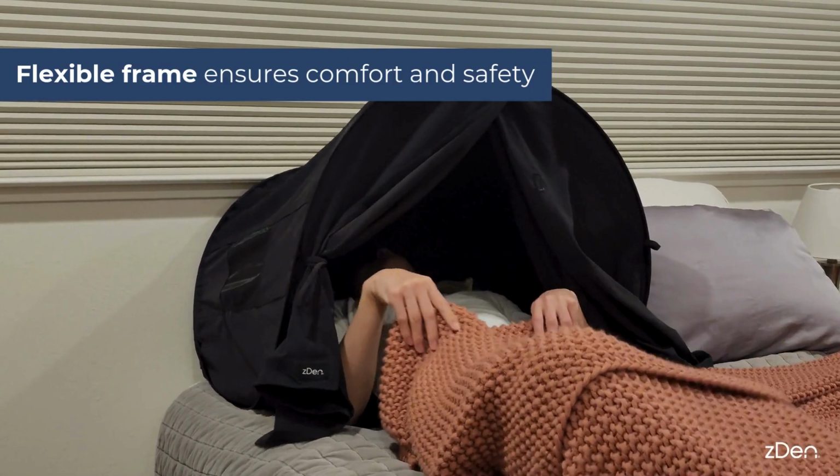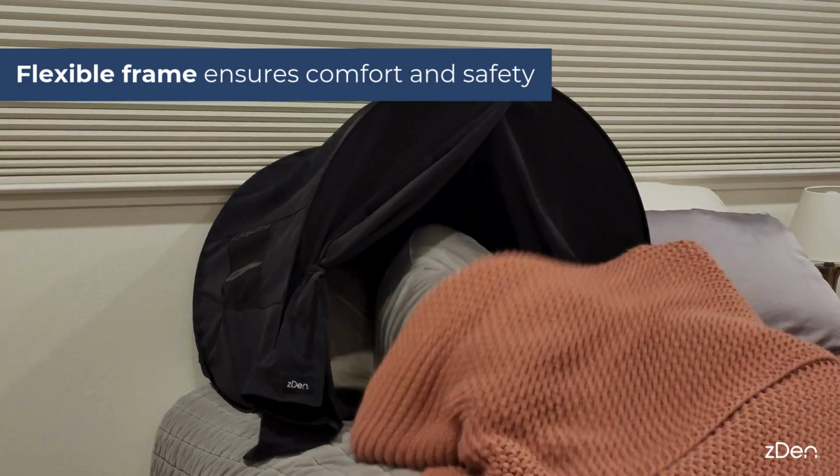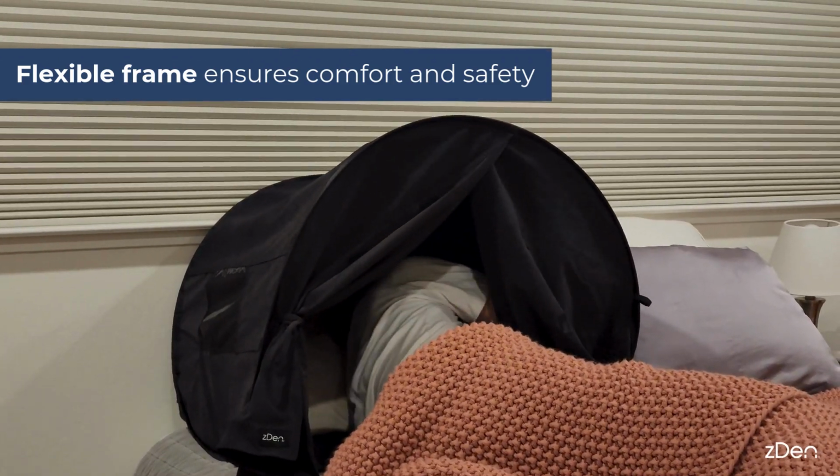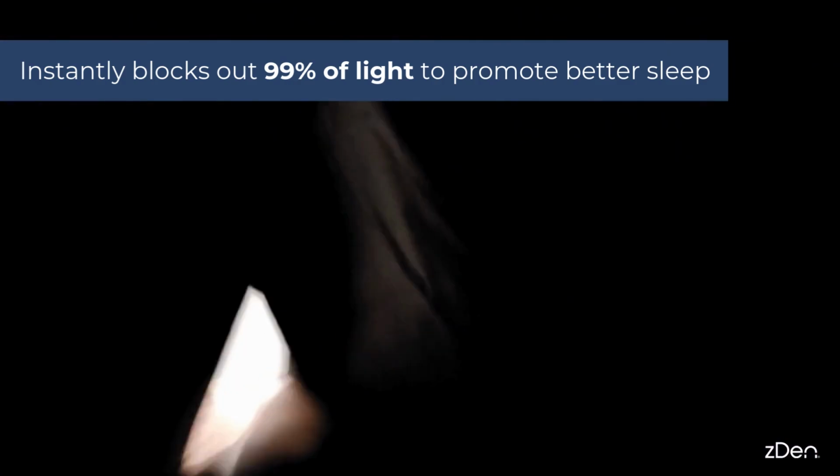zDen's flexible frame is designed to move with you no matter how much you toss and turn, ensuring maximum comfort and safety with no rigid or sharp edges. Blocking 99% of light, zDen promotes better, uninterrupted sleep.